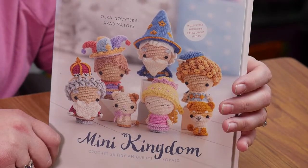All right, where do I want to start? I guess I'll start with the little amigurumi book. So this is Mini Kingdom. It is all these little figures, they kind of remind me of little people. They kind of have a round bottom. They don't have distinct legs. They're kind of cylinders at the bottom with detail. And then they've got kind of detailed faces and outfits and stuff.